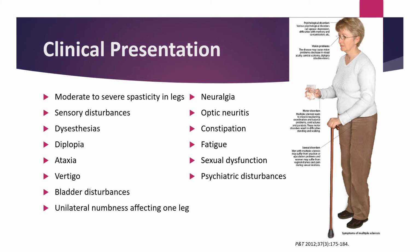We also potentially may see vertigo in these patients. They may become very dizzy, and that's obviously due to the CNS effects. You might see bladder disturbances. You might have patients with urinary incontinence as a result of MS. And remember, like I said before, your CNS innervates everything, and the bladder is no exception to that.